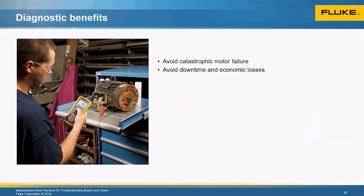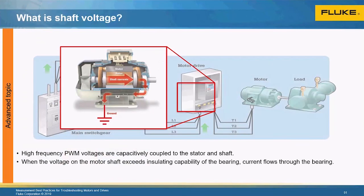Catastrophic failure is kind of what we're looking to avoid. And again, if it fails, you're going to have downtime. Shaft voltage, kind of the last couple things we'll hit on here. So high frequency PWM voltages. Again, this is the carrier frequency that we're talking about. This is the width of the pulses that the drive creates to create the frequency to drive the motor, and it's set anywhere between 4 and 14 kilohertz.